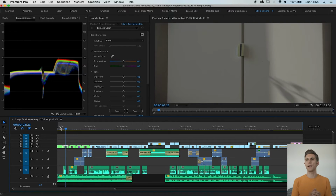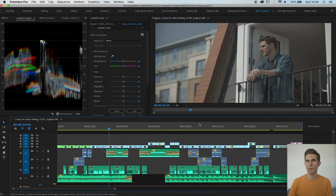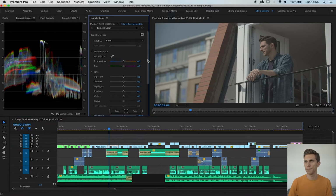To start with, I usually choose a clip where I can see shadows and highlights. By doing that, whenever I change my values in the Lumetri Color, I can really see how the highlights and the shadows react. This one could be a good clip. I've got a wide angle. I can see the sky. I can see some highlights. I can see some shadows here, there. So let's see if we can play with this clip.